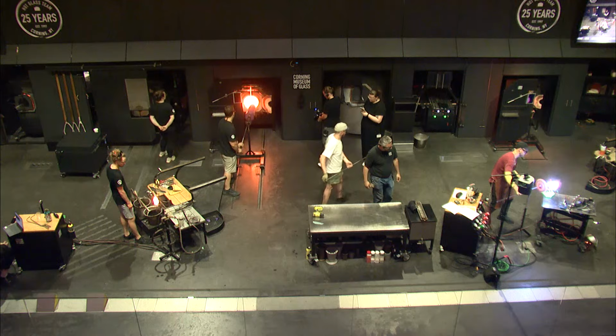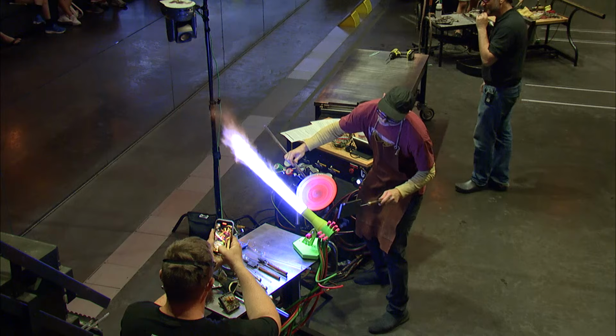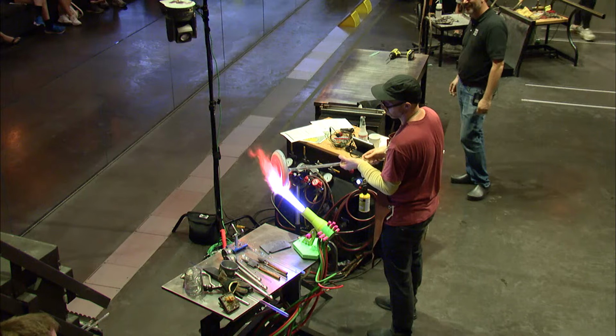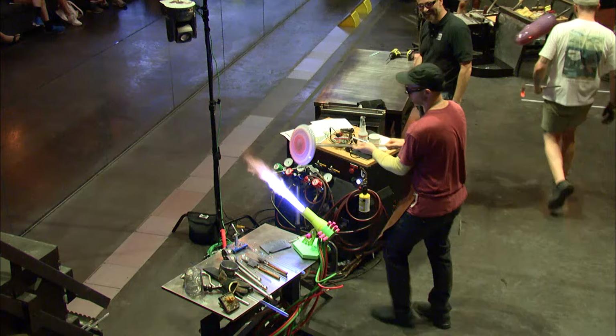We've seen a lot of glass making in this amphitheater, which we just opened back in 2015, and some real boundary pushing glass making. But I don't know that anything tops what these guys are up to right now. Wow, that is pretty amazing.